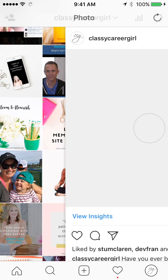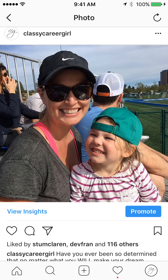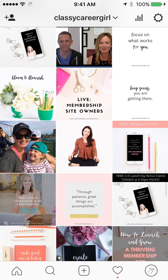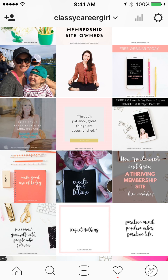You can also add some personal stuff. I have a picture of me and my daughter, and that just makes me more of a person. When you're applying to jobs, people want to work with people they're going to know, like, and trust. If other people have kids too, it makes us relate a little bit more, because we both have kids. So it's okay to show some personal photos like that, as long as it's in good taste and it's not overwhelming your feed.